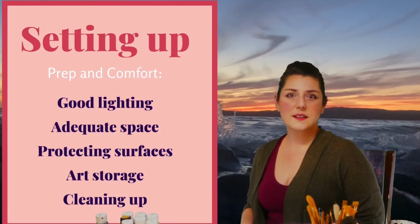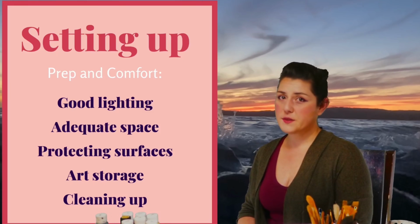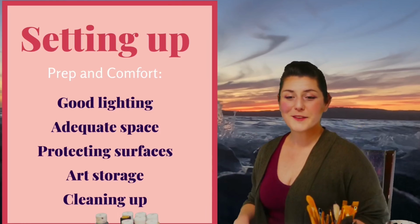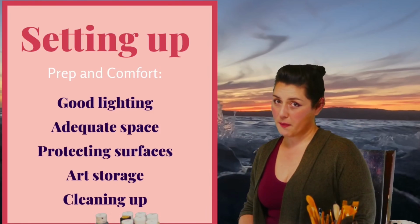The last thing is cleaning up. Make sure that you have some paper towel or some sort of rag to clean up in case you make a mess. Be aware of your workspace and also yourself and what you've got going on. I'm going to show you exactly how I set up my workspace.